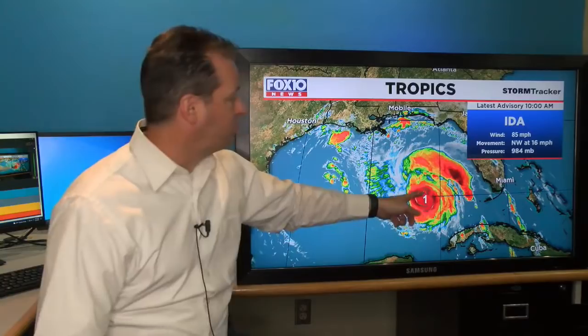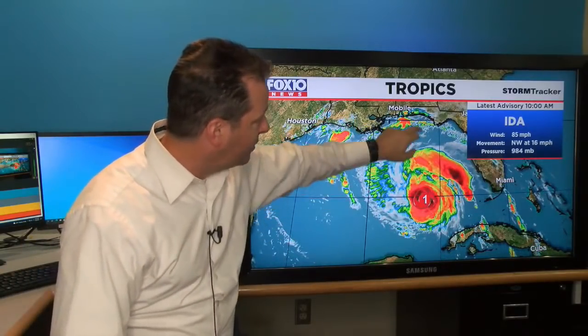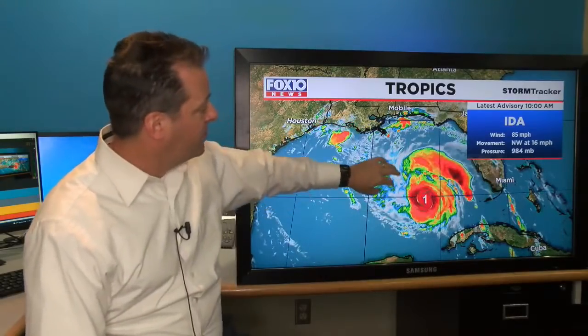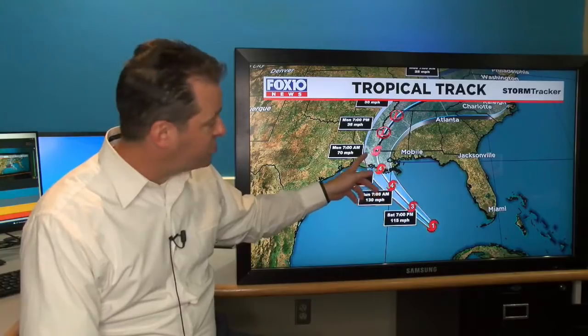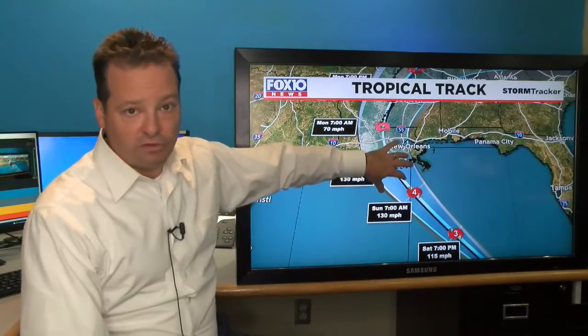The movement is off to the northwest at 16. Important, it's not moving due north. See, it's right here. If it were to move due north from where it is right now, it'd head towards Destin. But we don't see that. It's headed to the north and west, and I'll explain more in a second. So here's the latest track as well, showing a very powerful Category 4 storm headed for a landfall in southeast Louisiana. And there is a cone, so keep that in mind.